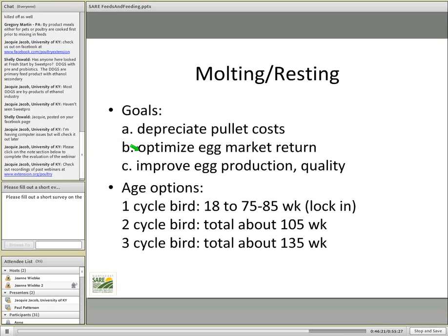We want to bring that hen back into production at Thanksgiving and Christmas because there's a better price, or Easter because there's a better price for eggs at that time of the year. And lastly, when we rest the bird, we improve egg production when she comes back in the second cycle. We improve shell quality and interior quality as well. Each of these can be improved by resting or molting the bird.